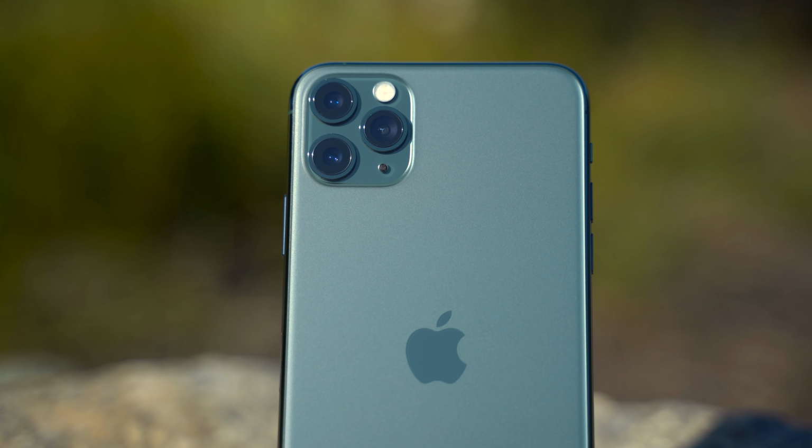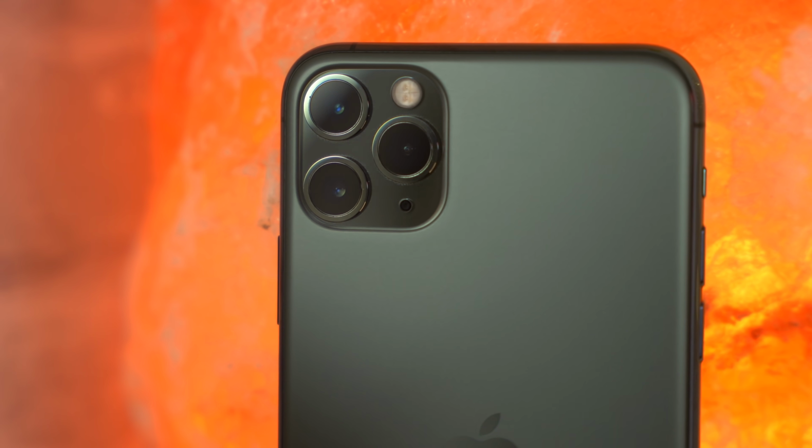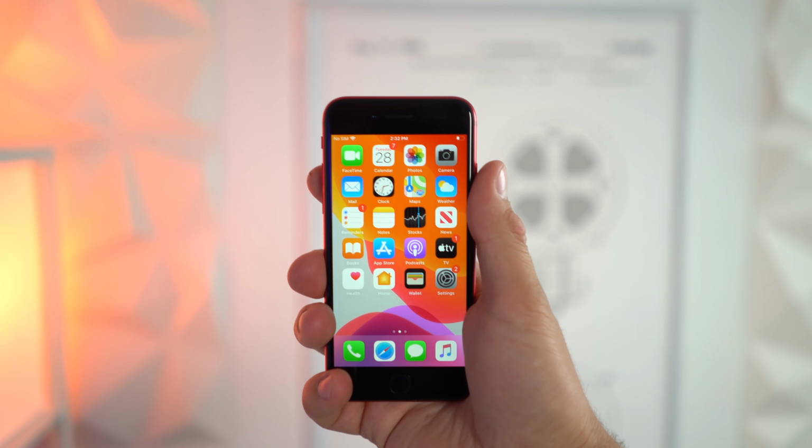I'll also share 2 reasons why I'm going back to my 11 Pro, but these reasons might not matter to you. Let's start out with the first thing that I loved, and that is the size. Man, this thing feels so good in the hand.